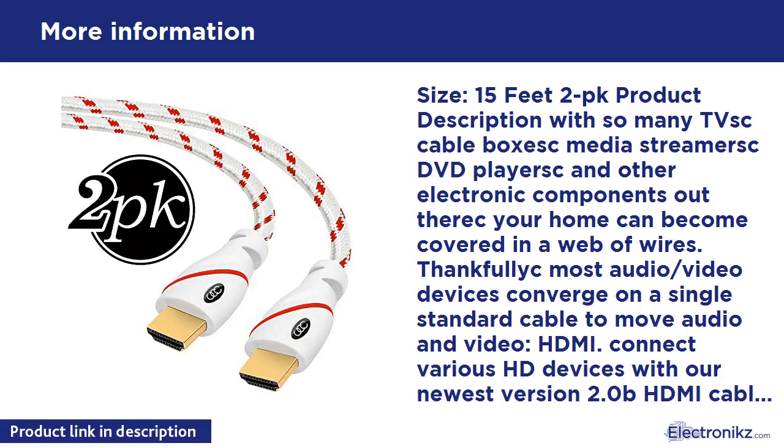Size 15 feet 2PK. Product description. With so many TVs, cable boxes, media streamers, DVD players, and other electronic components out there, your home can become covered in a web of wires. Thankfully, most audio/video devices converge on a single standard cable to move audio and video, HDMI.